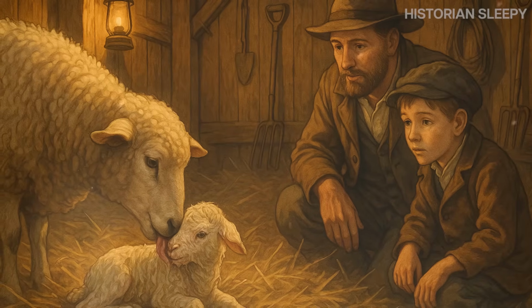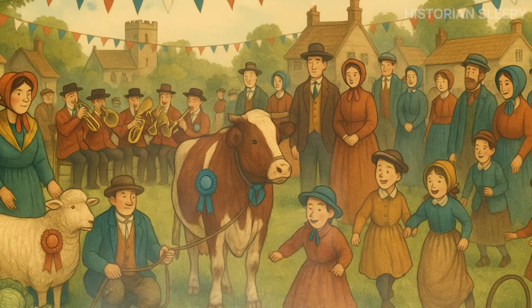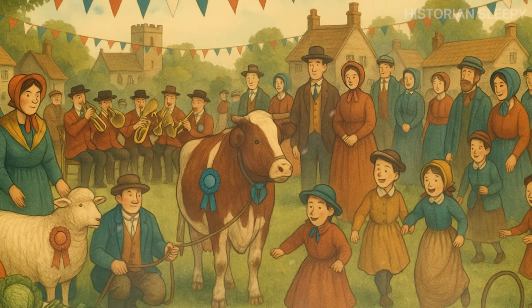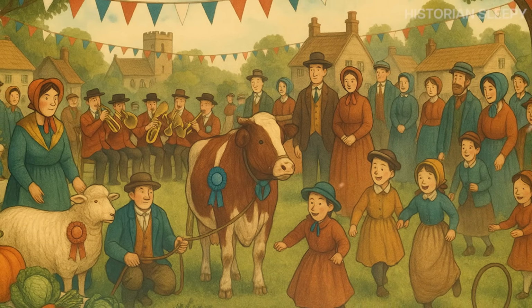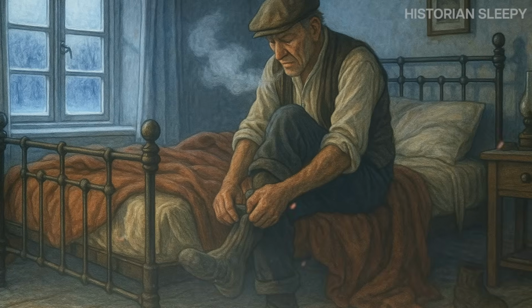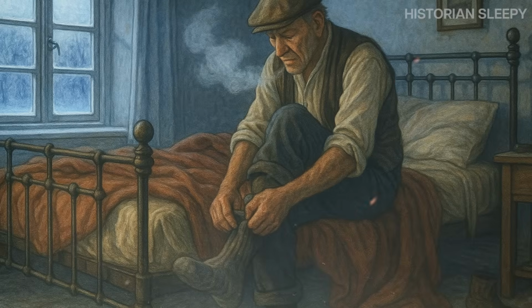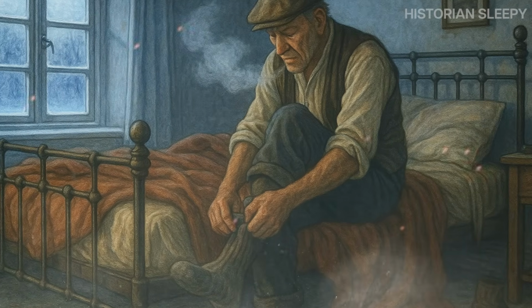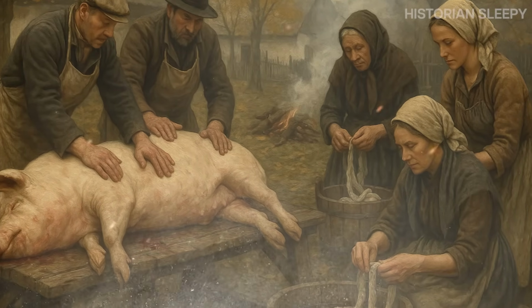Breakfast is quickly consumed, porridge with a drizzle of precious honey from your own beehives, and thick slices of bread with a scraping of butter. The older children will head to school after their morning chores, but today Thomas will stay home to help with the lambing preparations. After breakfast, you and Thomas walk to the eastern field where the pregnant ewes graze.